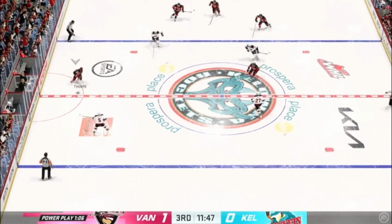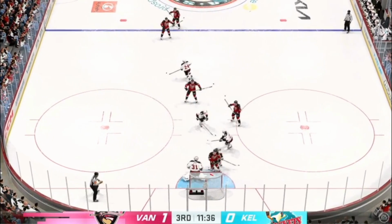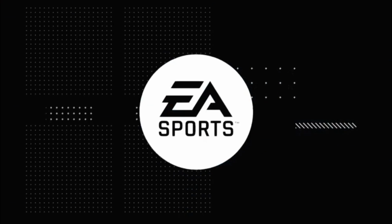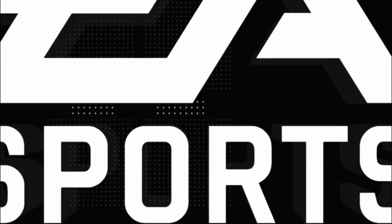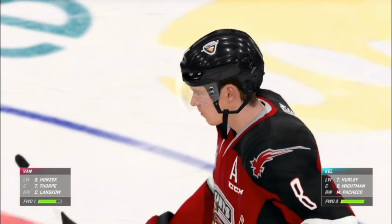Looking to break it out. He'll find Ty Thorpe, the goal scorer for Vancouver. Thorpe lost the puck to Babcock. He regains possession. And he scores. It's Ty Thorpe once again. It's his second of the game. And this time on the power play. Vancouver with a 2-0 lead over Kelowna.